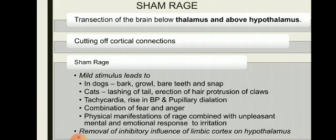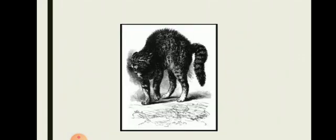you cut or there is a transection below thalamus, above hypothalamus, and all the cortical connections are cut, what is finally happening is the inhibitory influence of the limbic cortex on hypothalamus is gone, which results in all these factors. So you can see a picture here, the rat, protruded claws, the hair. So a combined reaction to fear and anger.